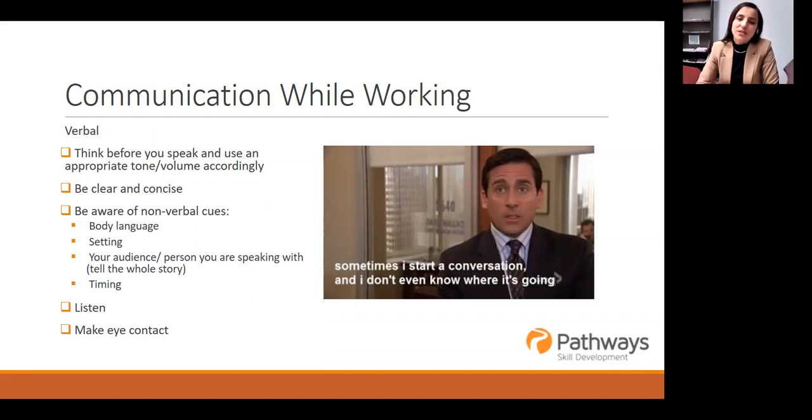And then while you're at work, once you get the position, you're in the job, how to communicate verbally. Now, I wanted to add to this, and remind me if I forget, Laurie, about how to communicate verbally with a mask, but I'll go through this first. So think before you speak. Make sure you're using an appropriate tone. If you're in an indoor office setting, you don't really need to be as loud as you would be on a construction site, so use your volume accordingly.